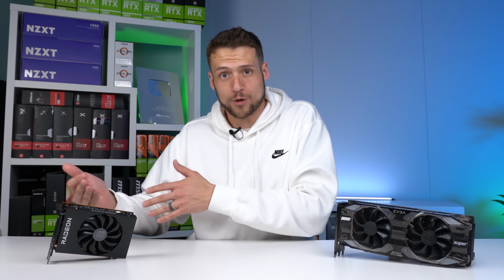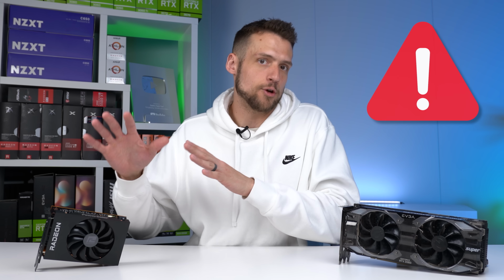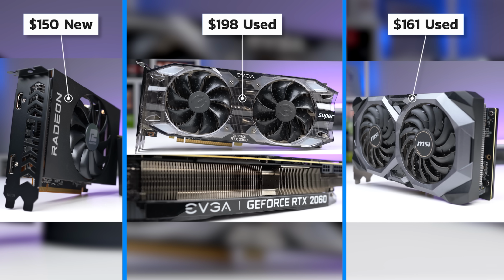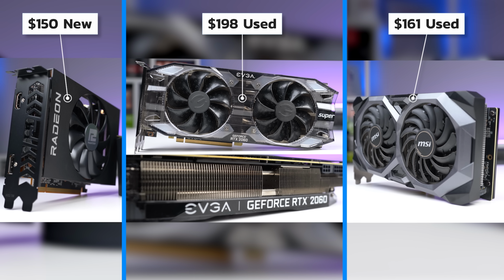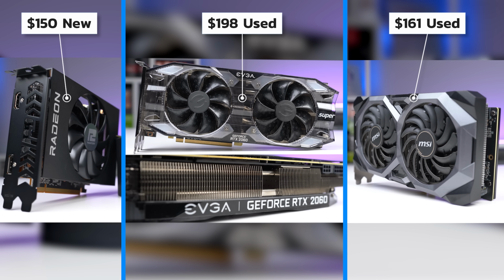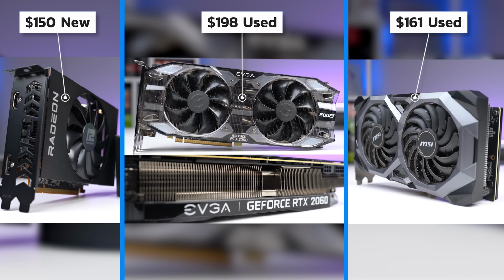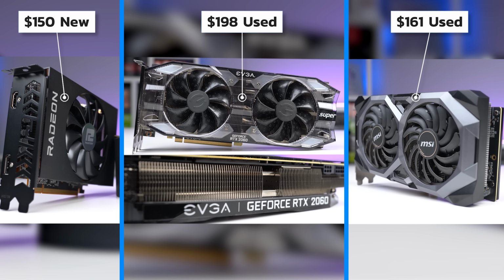Keep in mind that a lot of 2060 Supers are still selling for over $200. I would not recommend the card at those higher prices. So real quickly, just to recap that, here's the prices side by side. I'm not going to include the used price of the 6500 XT because those aren't too popular yet, and I'm not including the new price of the other cards because they aren't produced anymore. All the prices you're seeing now are the realistic prices that you'll see almost every day of the week.